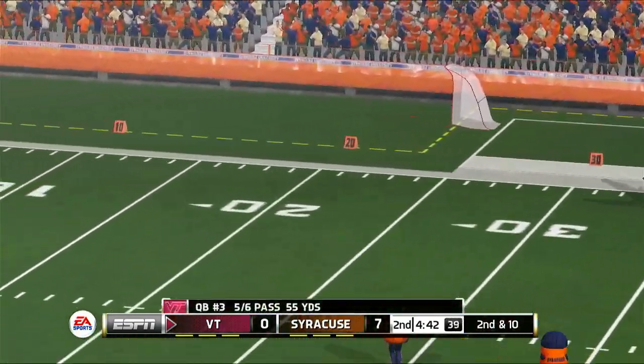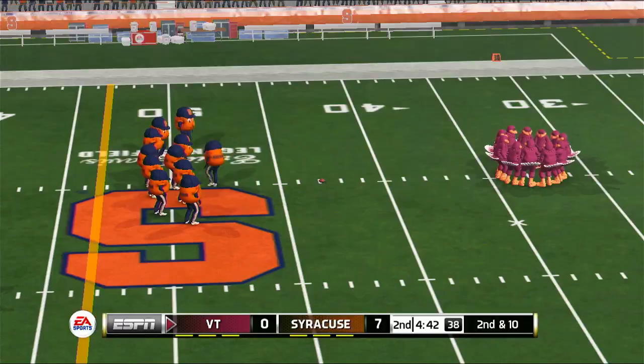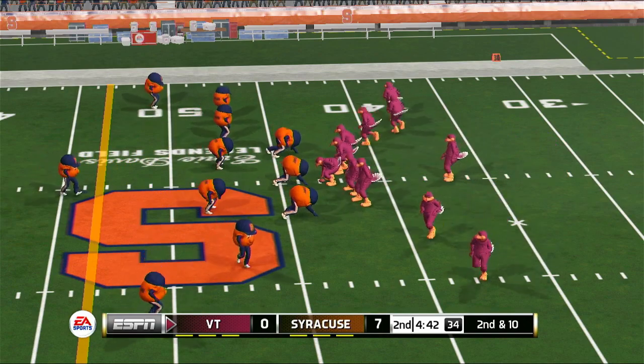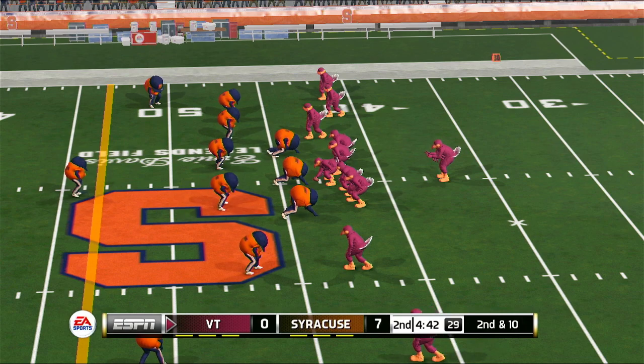Brad, I just think this quarterback's got to do a much better job of being able to read that defense and make quicker decisions. And especially when the defense starts to get pressure, you've got to either get rid of that football or check it down or take off and run with it.